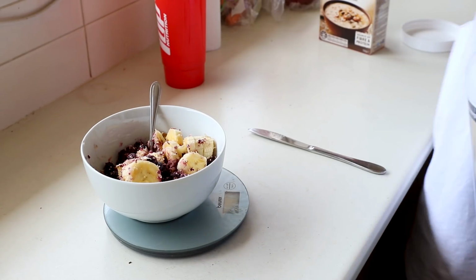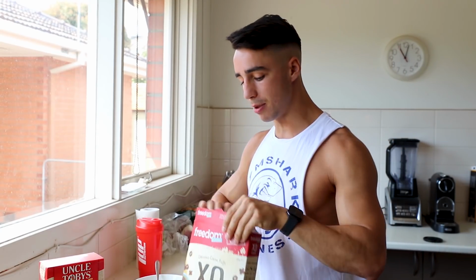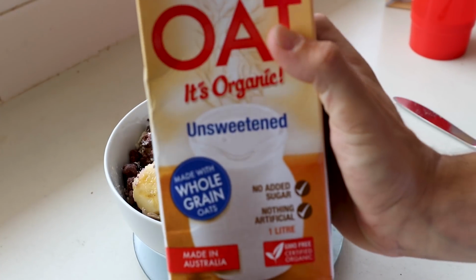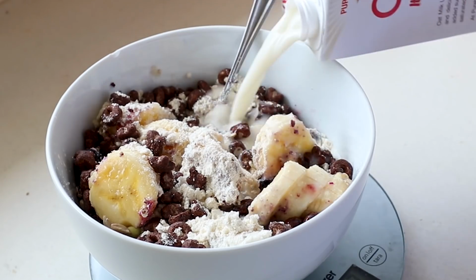From there, guys, 1 scoop of whey protein, a little bit of cacao cereal. So very little amount. There's very, very little sugar in the amount we're gonna be putting in. So we're gonna do 20 grams, and that's just gonna add a little bit more flavor to the mix. Last but not least, guys, we're gonna go in with some oat milk. Now, oat milk, in my personal opinion, tastes a little bit better than almond milk.